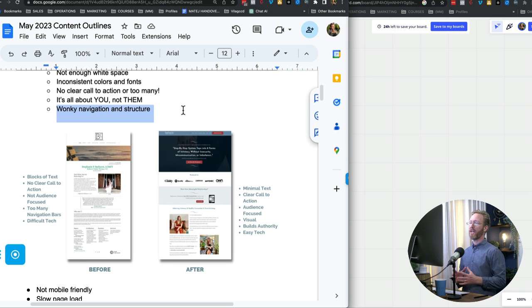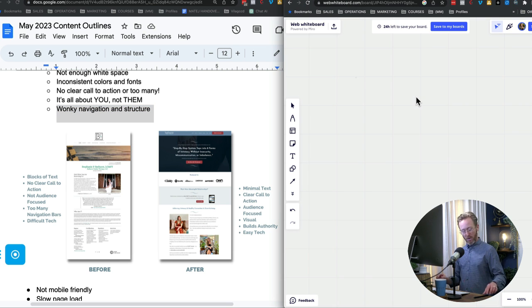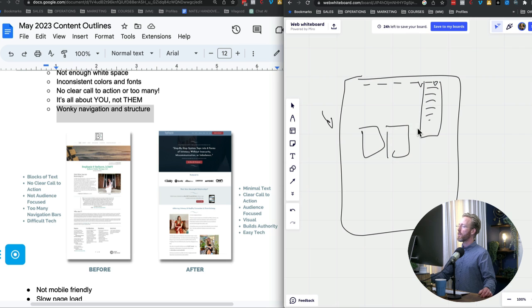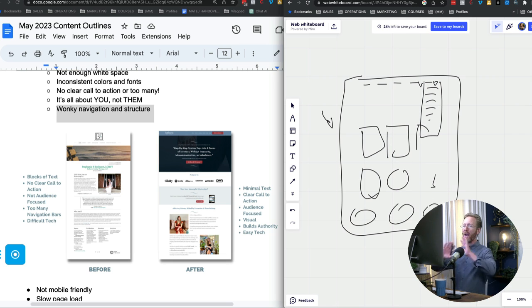Next is wonky navigation and site structure. If I go to your site and there's a million navigation bars, let me give you an example. I don't really have one here, but imagine, let me draw. If I go to your site and along the top you've got nav bar, nav bar, nav bar, nav bar, nav bar, and then there's drop downs. If I click on that, there's all these other things. And then I go onto your homepage and it's like, read my articles, buy my products, check this out, watch this. It's just a vomiting of information.